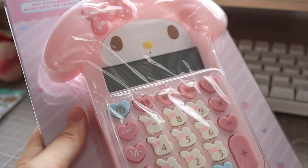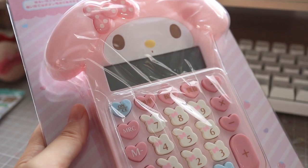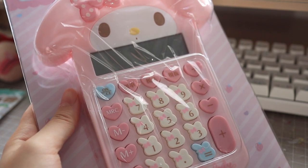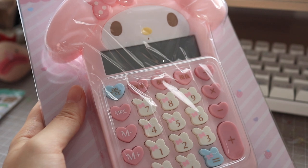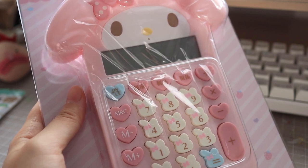But then I didn't want to buy a generic or boring calculator, so I've been looking around for a cute one and found this one on Japan You Want. Japan You Want is a shop based in Japan. They ship worldwide from Japan. The shipping prices are a little bit on the expensive side, but I didn't mind that because they use DHL, which is very, very fast. Sometimes things only take like 4 to 5 days to get to Australia, which is crazy.